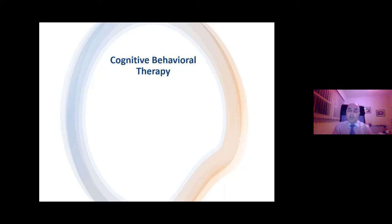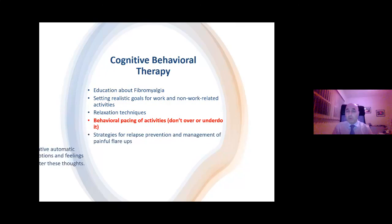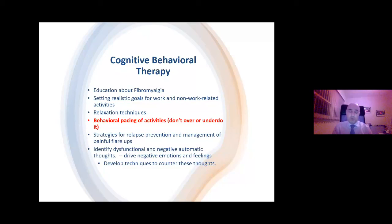So cognitive behavioral therapy also appears to have quite a lot of benefit in fibromyalgia. And that's something that we recommend patients work with their therapist. Importantly, it starts with education about fibromyalgia, understanding the condition, what the symptoms are, how the condition progresses, how it can be improved, what makes it worse. Important to set realistic goals for work and non-work related activities.